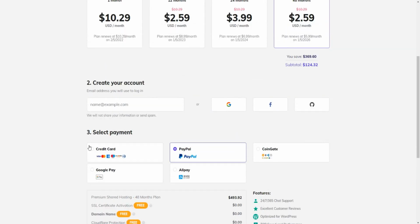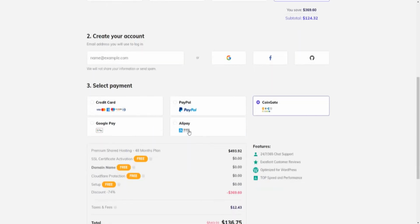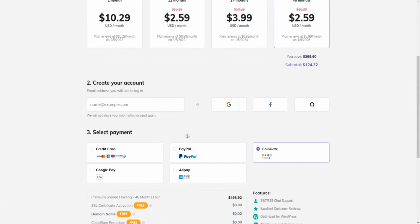As you can see, you can pay via credit card, you can pay via PayPal, which I like, and you can even pay via cryptocurrency, guys. That's pretty cool. It's always appreciated that we can pay via cryptocurrency, because cryptocurrency is obviously pretty cool. Pay via Google Pay, and you can also pay via Alipay right here as well.